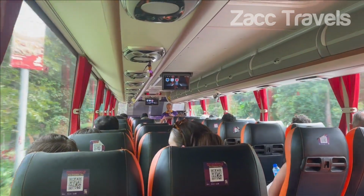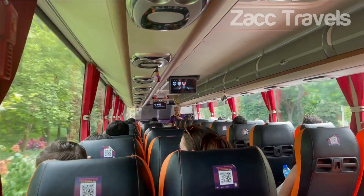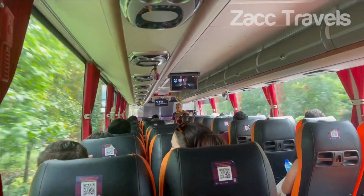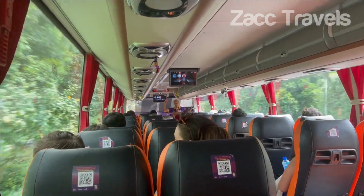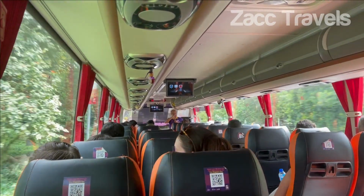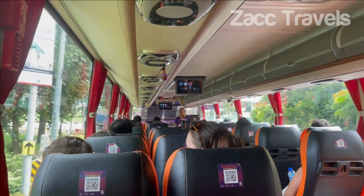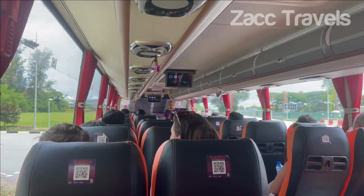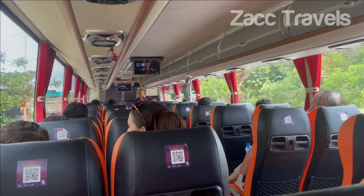The Jewel is also connected to Terminal 2 and Terminal 3 via a walkway called the Linkway. So within the Jewel, just look for the signages which say Linkway to T2, Linkway to T3. It's just about a 10 to 15 minutes walk, a very comfortable scenic walk. But if you do not want to go to Jewel, our bus will also take you to Terminal 2 and Terminal 3.